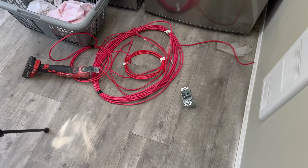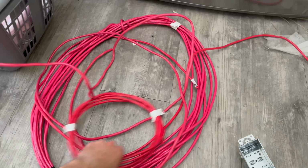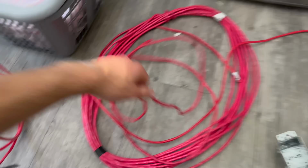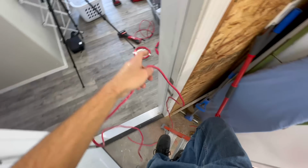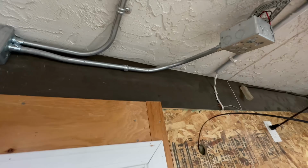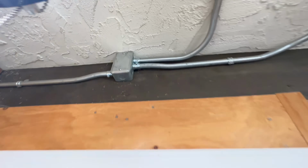So I always try and use up what little scraps of wire I have laying around before opening up a big bundle. We probably don't need a lot. I'll see what I can do with a shorter piece like this guy. I think this little piece might actually be sufficient. We're not going far, just from there up into the box, and then if I can make it reach all the way to this box where our SLC is, that would be great.